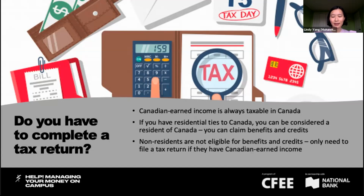Residency status is determined by the Canadian Revenue Agency on a case-by-case basis. If you aren't sure of your status, it is best to contact the Canadian Revenue Agency directly for guidance. Generally, though, we encourage you to file a tax return even if you don't owe taxes, because you might get tax credits.